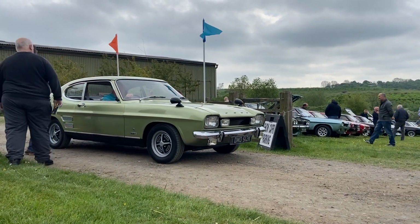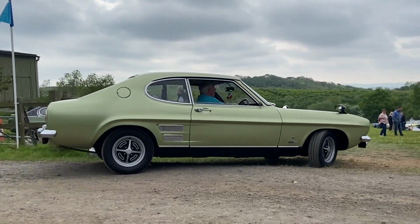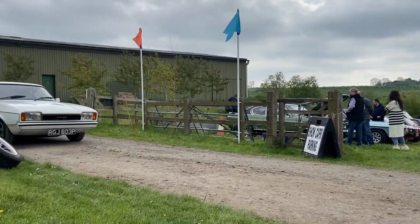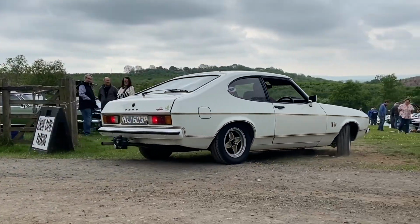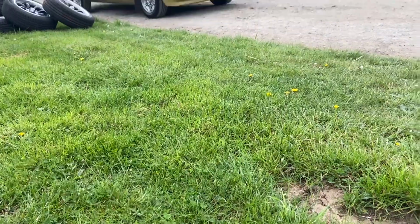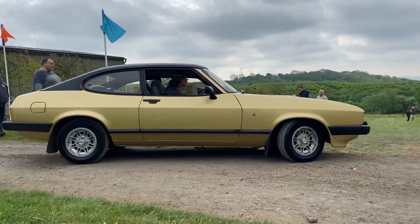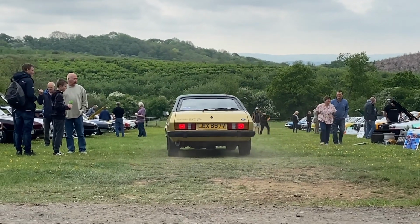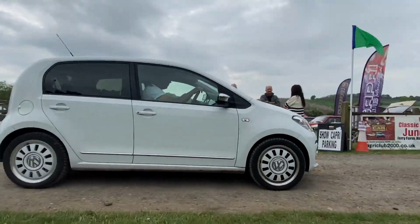That is nice, isn't it? I tried that one. No, you can't drive that one. Lovely. Okay. Another GPS special. White one. With a dog in the boot. That's cool, isn't it? Here's another one. Another one, isn't there? Do you want to drive that one? He got too far. Very cool. Let's go on concourse.